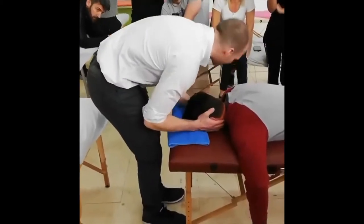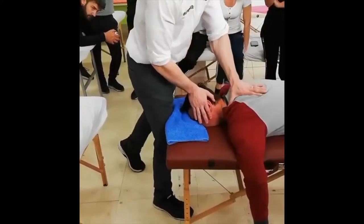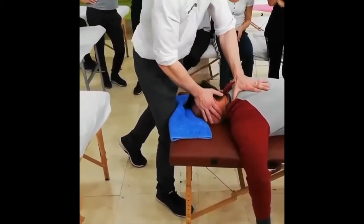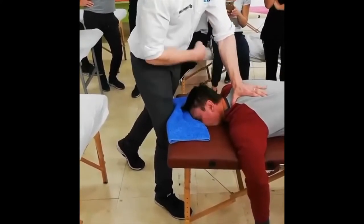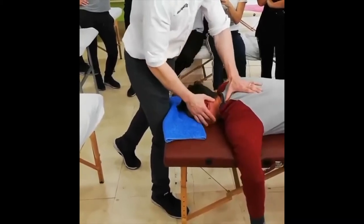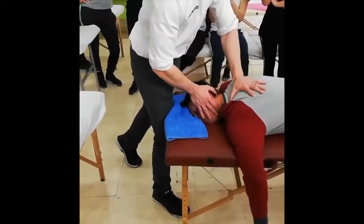Let me do it. Patients always help you. One, two, three. And I can contact the medial border of the scapula. My thumb is locking around the superior angle. I'm pushing the scapula with my foot. Yeah. And we build the momentum. Breathe in. Just relax your shoulders.